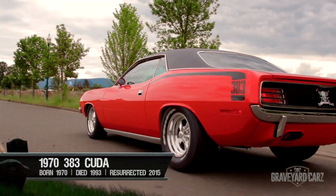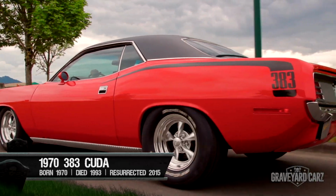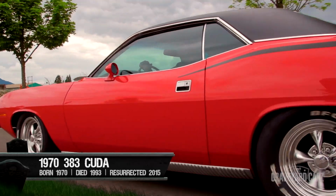As I see the Dailies driving their car for the first time in 20 years, I have to reflect on what an amazing week it's been and what an amazing journey we've had.